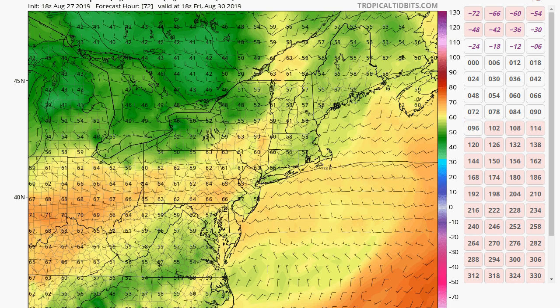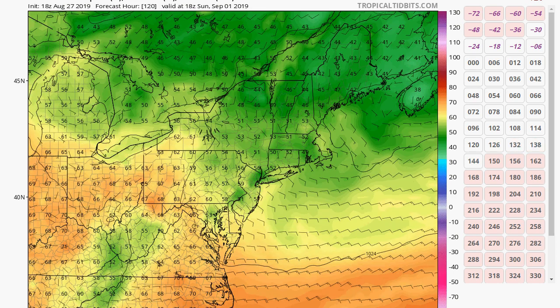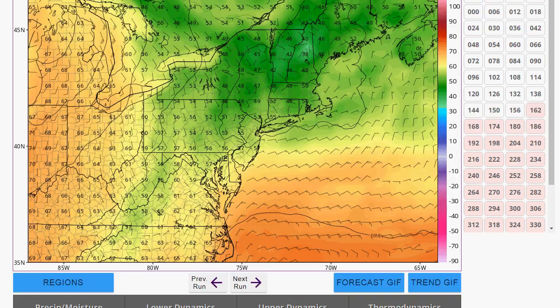We may see the dew points start to rise a little bit on Friday ahead of the next cold front, and then boom, Saturday, look at that. We've got nice low dew points in only the low 40s across the Northeast, so very nice weather for sure.